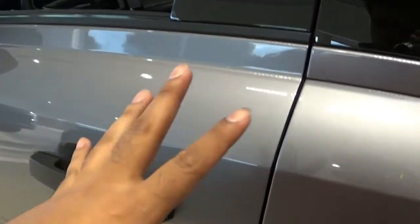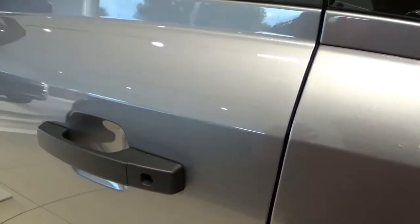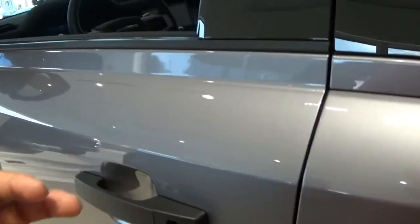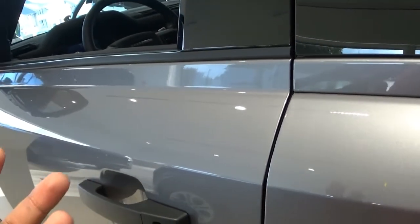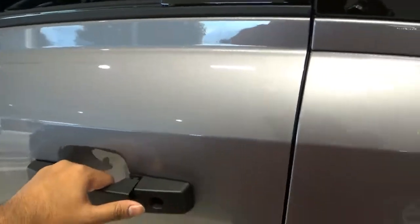The sound of the door latch, just the way it sounds when you close the door and open it, sounds very much like the original Land Rover Defender, guys. This is very nostalgic. I like it.